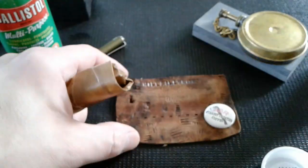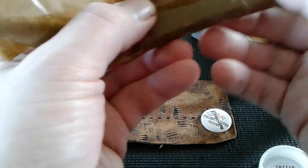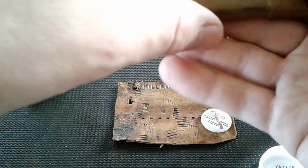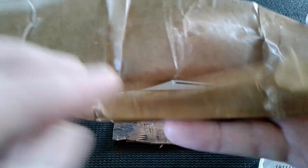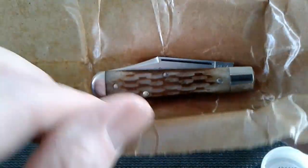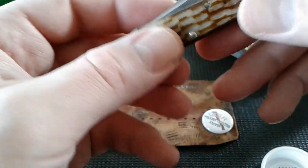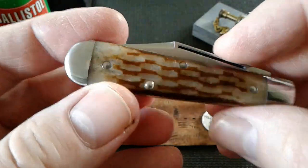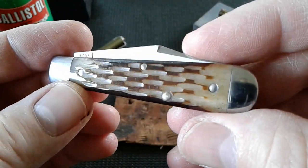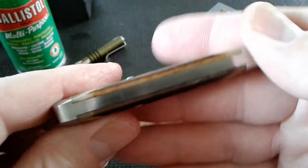Some of you already probably know what this knife is, and I tell you, when I seen these pop up in my email, I was like, wow, that is beautiful. Ready? Here we go. Ching. Look at that. Is that slick or what? That's sweet.